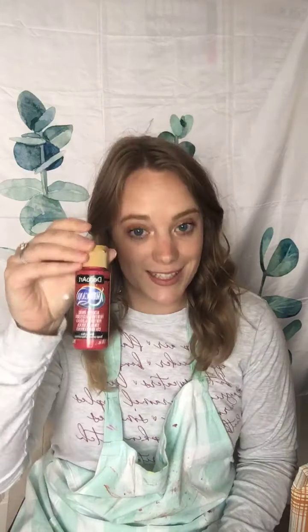Then primary red, again, not that exciting, but still very useful. It is a little brighter than the other two. But yes, I still use that one a lot, and it's good for mixing with other colors.